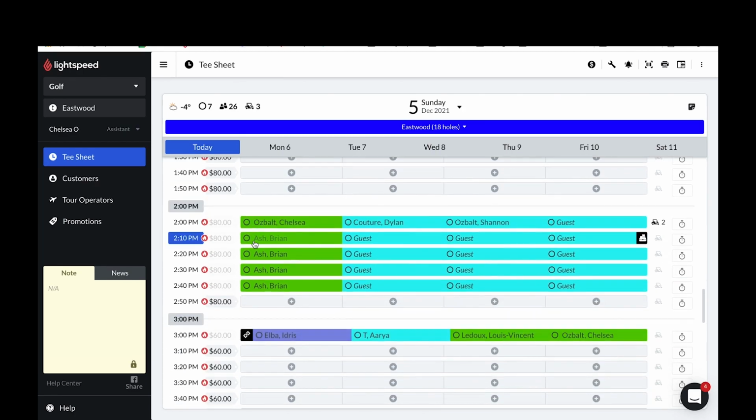So now we have our tee sheet full, but let's say I wanted to leave a note for this day before they start getting checked in. You'll notice on the left-hand side, we have this notepad. As soon as it's yellow, you know it's an internal note. So you can leave a note in here for the staff that's visible to the staff. This is usually left by the manager or owner. So you can see I can't click into it as the assistant.